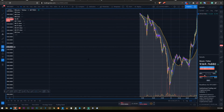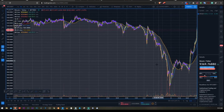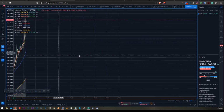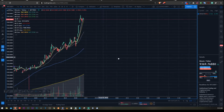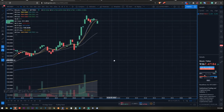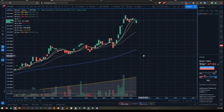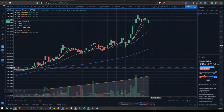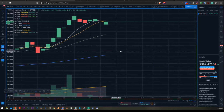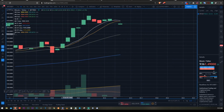This is a 1 minute chart, so forgive me, it's going to take a while to load. It's loading a lot of data, a lot of candles. All right, I'm going to zoom in. I'm using my scroll wheel on my mouse to zoom in, and then I'm just dragging this across here. There are a lot of tools that you have on TradingView, but we're going to get into the fundamentals here. So these are 1 minute candles.